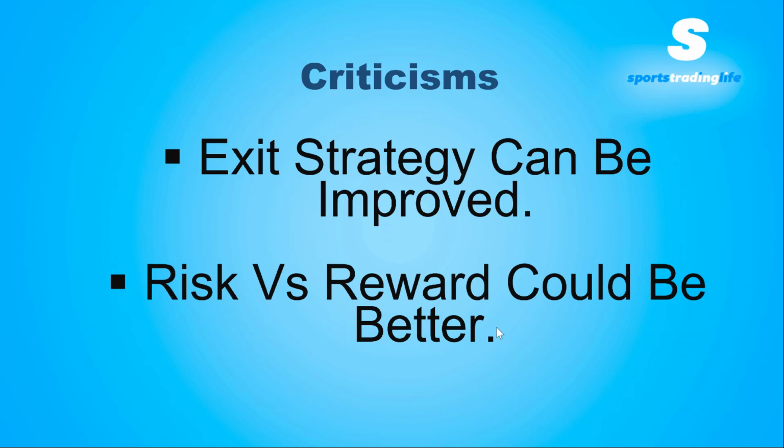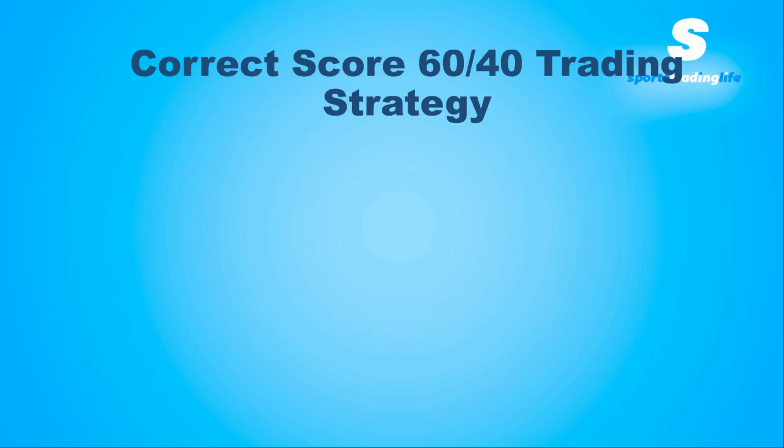Also, at the same time, the risk reward could probably be better. If you looked at those examples, I think the best case scenario was around a 50% return on our stake, which is probably not the best risk reward ratio. It probably means that if we get a loser, we're going to need 2 or 3 wins to cover that loser, which is not always ideal. But of course, much of that depends on how many winners we get. We have to probably test the strategy in much more detail and much more volume. So some valid criticisms to consider there.